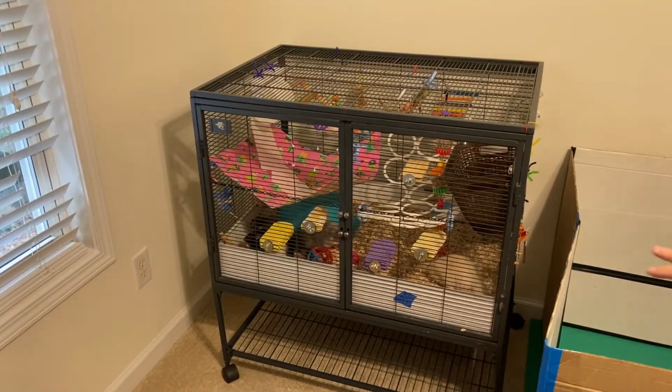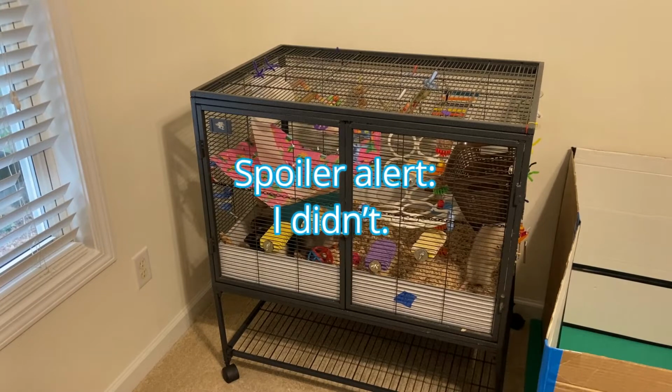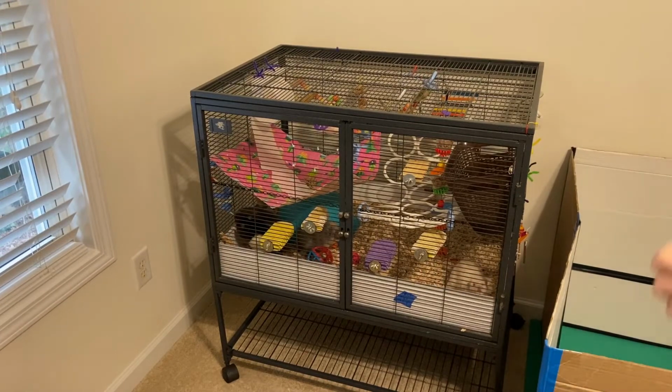I might add some more ropes in that back corner over there, but we'll see. I think it looks pretty good. It's got stuff for them to do, several places to sleep. I really ideally would like to have one more hammock in there, and I may hang another one from the middle top once I find it. But considering what I found, I think I'm doing pretty good, and I think that they will enjoy it.